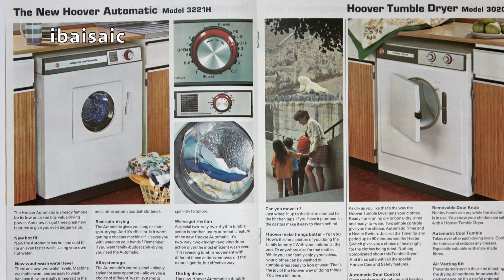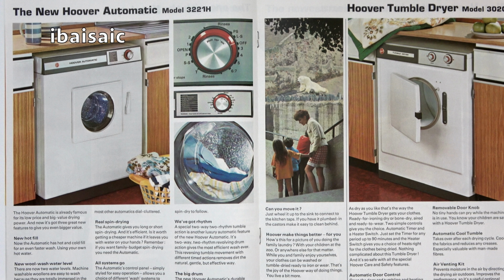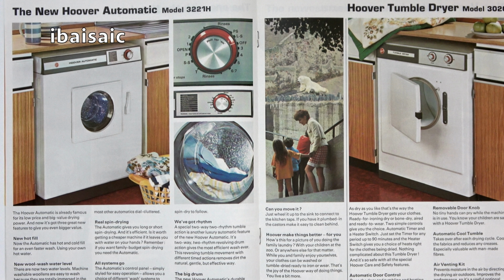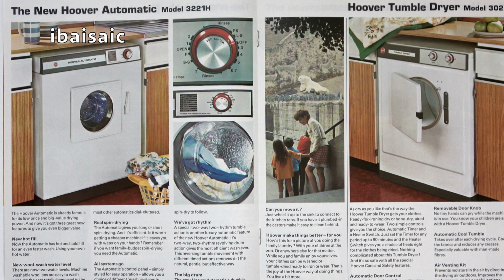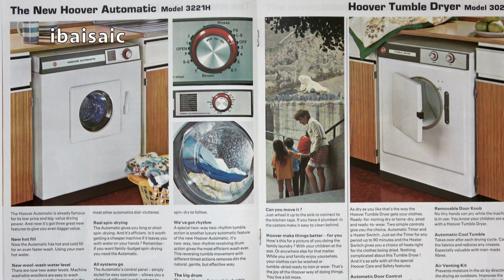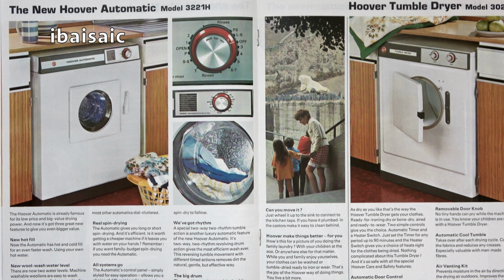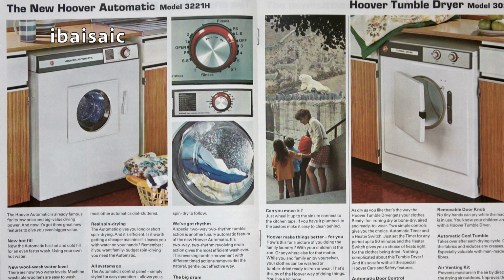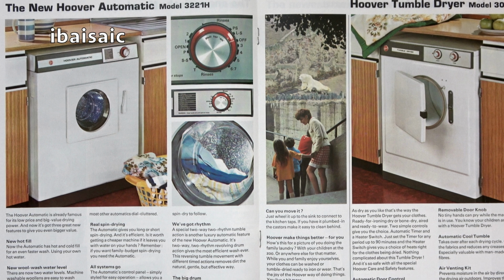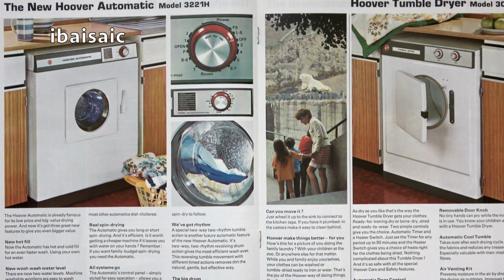All systems go. The Automatic's control panel, simply styled for easy operation, allows you a choice of different wash systems to match HLCC recommendations. And you are in charge. Decide on the correct system for a particular load, set the control, and the Automatic obeys automatically. A choice of 4 water temperatures with a short or long spin dry to follow.